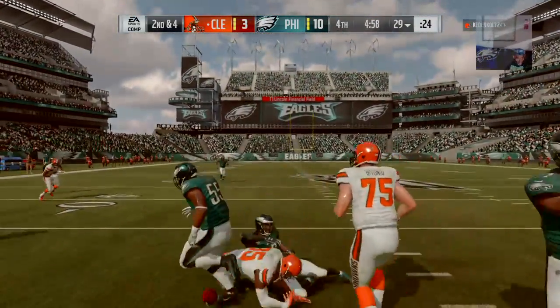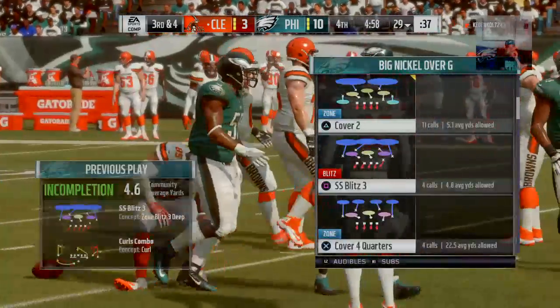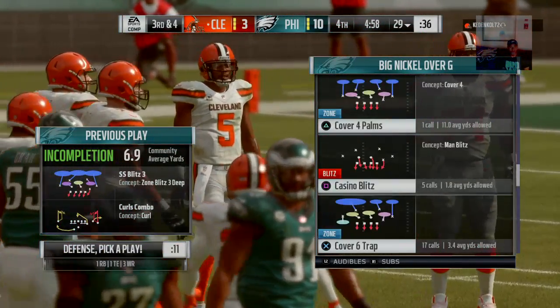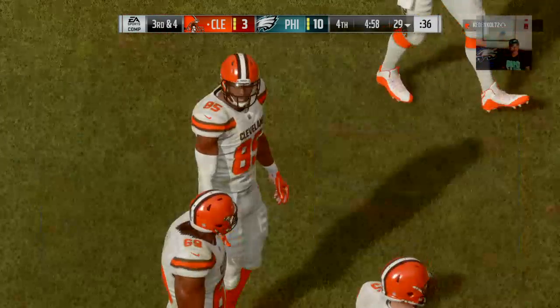Second down, here's Taylor. Oh, it's a pick. Incomplete. David Njoku was the intended receiver, and that'll make it 3rd down. Okay, I'm not quite sure how to judge that one. Maybe didn't have enough legs underneath him. Mechanics might have been off. Maybe some fatigue. That one came up short.